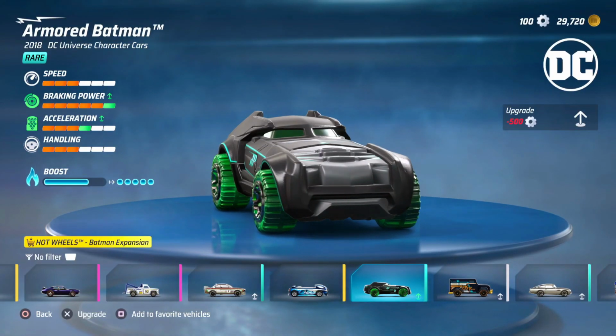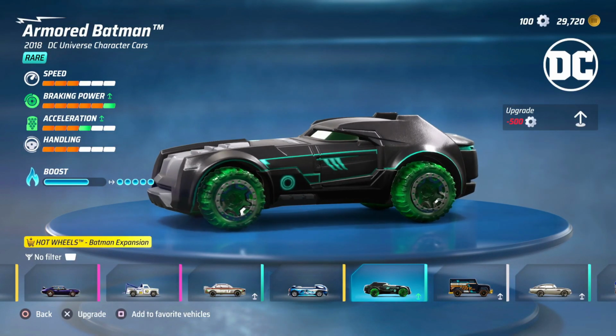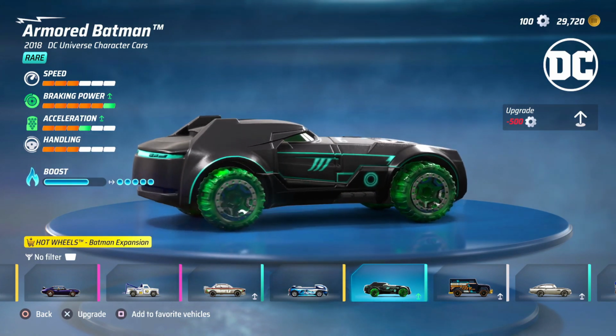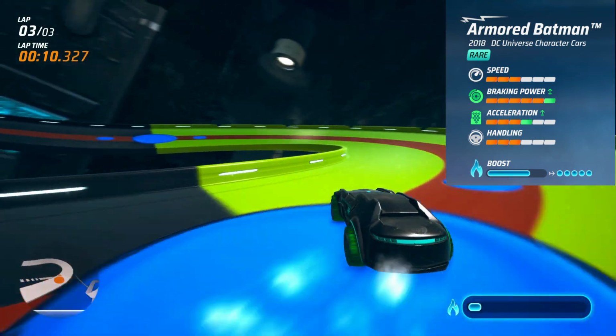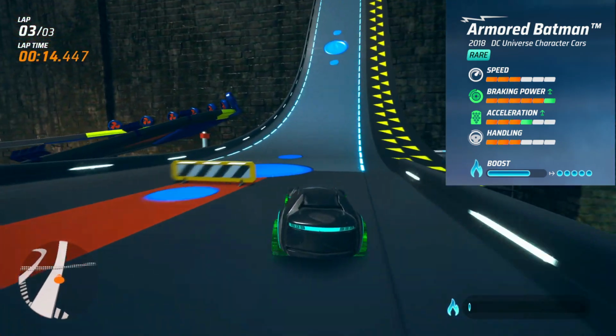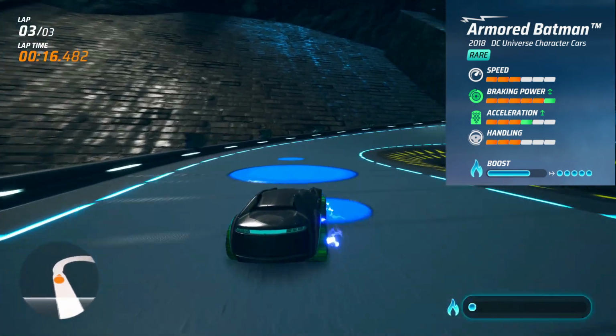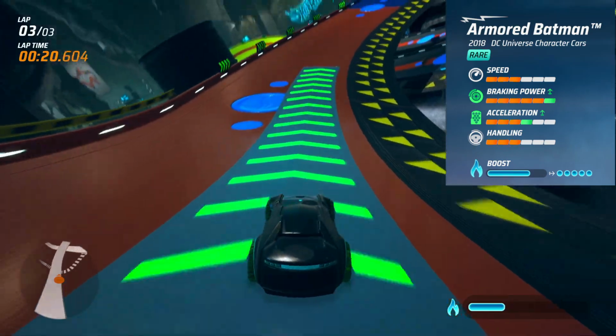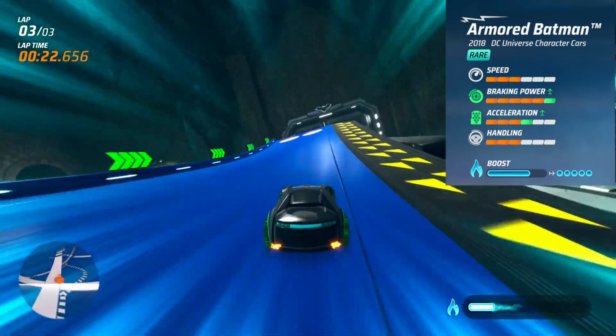Next up is the Armored Batman. Now I mentioned that the Joker GT is my favorite one overall, but this one hands down has the best design. It has very little speed and an okay acceleration in the end though, so I can't really rely on it too much in winning me some races and time trials. It has 5 massive boost charges however, so at least that gives me a little bit of reason to use this car more.